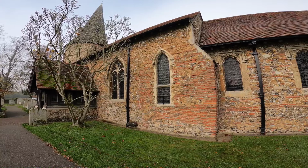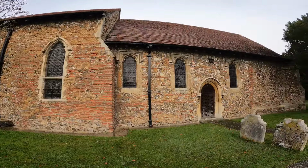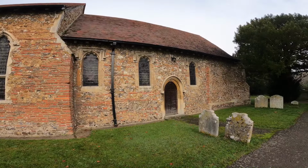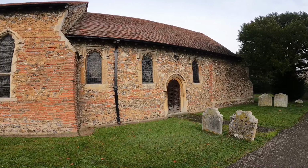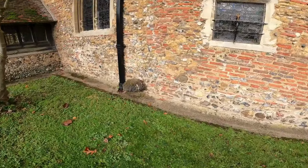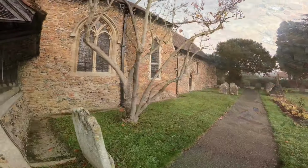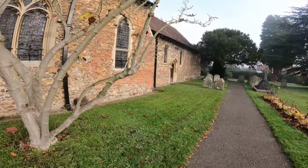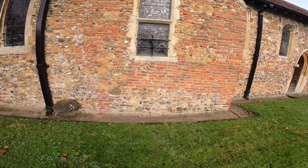And it was originally built, and this bit at the bottom was the extension. Here on the south side of the church is also a projecting pudding stone. Some believe that such marker stones are an indication of a pre-Christian site.